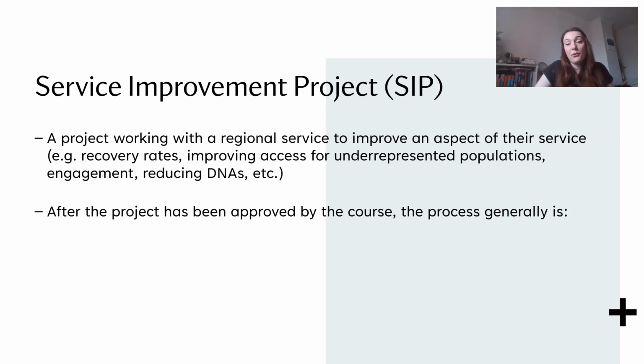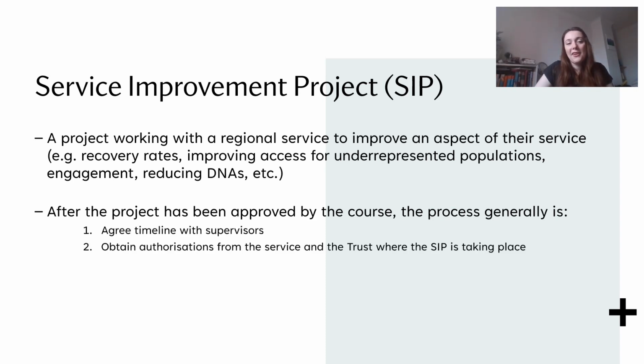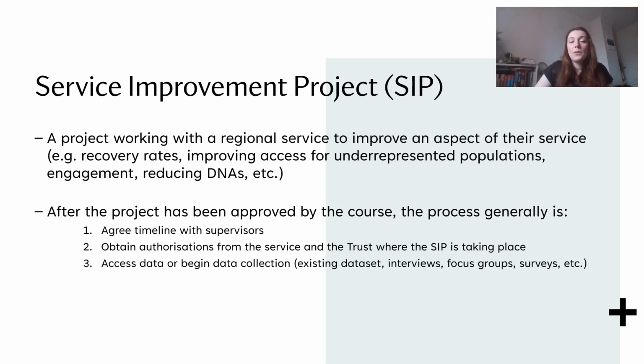After the project's been approved by the course, the process generally is to agree a timeline with supervisors. Then you need to obtain authorizations from the service and the trust where the SIP is taking place, and access data or begin data collection. So some services come to the research fair saying, we've got this data set, we want it analysed, and this is what we want to look at, which is what happened in my case, luckily.